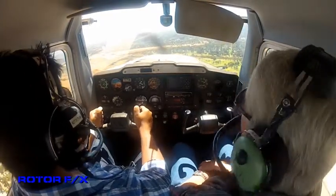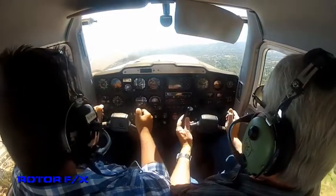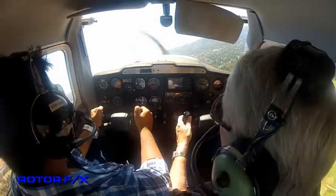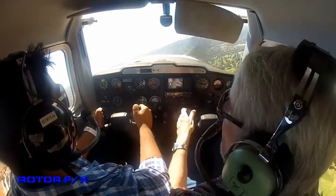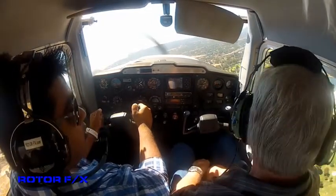All right, we can start our right turn now towards the mountains. So go ahead. To turn, you just bank the plane and hold it right there. Watch the nose. Back to jet 747 right there. See it? It's coming around. Just hold it in that position.